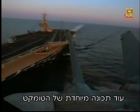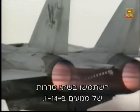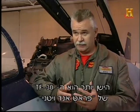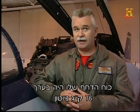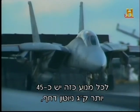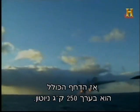Another signature feature of the Tomcat provides its prodigious thrust: twin turbojet engines. There are 2 series of engines that have been used in the F-14. The oldest is the Pratt & Whitney TF-30 engine. It had about 17,000 pounds of thrust available. The follow-on for that engine was the GE 110 that all the Bs and the Ds are flying today. It has about 10,000 pounds more thrust per engine, so a total complement of about 56,000 pounds of thrust.